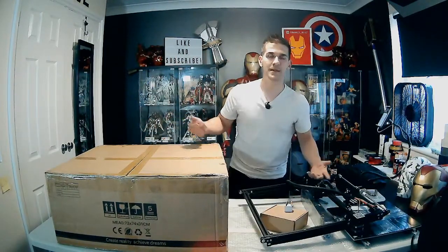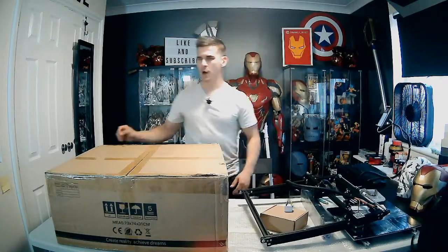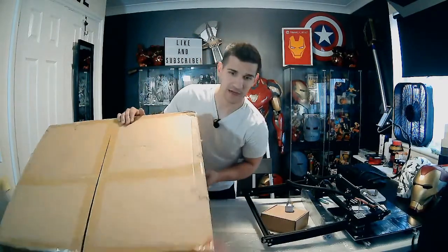Don't do that. Make sure you check the voltage switch. Now, if it had been the other way, nothing would have happened. If I had left it on 220 and plugged it into a 120, nothing would have happened. It might have powered up, but it would not have heated properly. We're going to put this here so it's just out of the way.